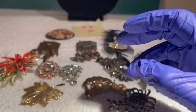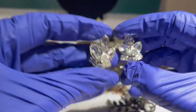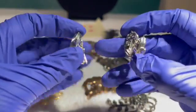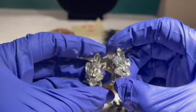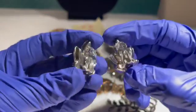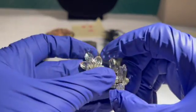The next item I have is this set of clip-on rhinestone earrings. They're in excellent shape. They are labeled Weiss. I believe they are vintage. And I am asking $25 for these Weiss earrings.